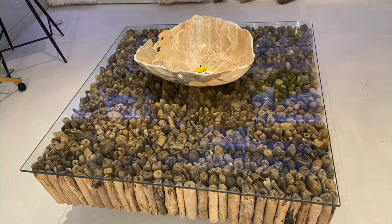This was another very unique piece. This is a table that is made with like wood sticks and just glass on top. Very unique.